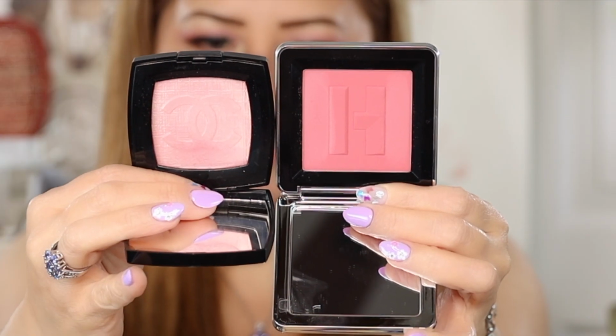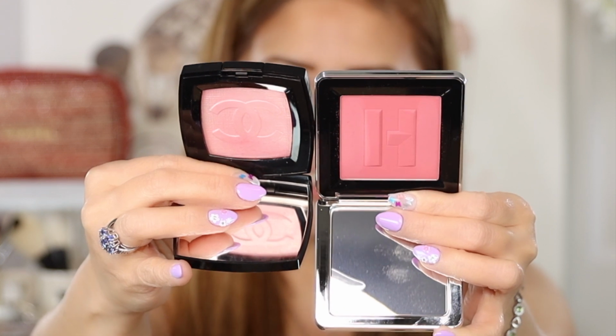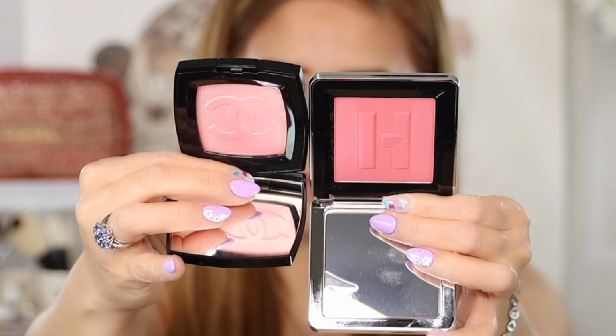This is the side-by-side comparison of the two blushes. It's very obvious that it's not a dupe. This is the side-by-side comparison of this Chanel and this House of Labs Hibiscus Haze. And side note, I did my nails again. I don't know, I love spring and I love lavender, and I know I'm doing this video, that's why I have this done, but I didn't know that the lavender on the Chanel is darker than this lavender, so I'm a little bit matchy, okay?